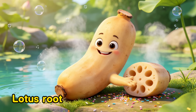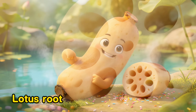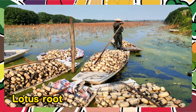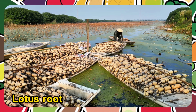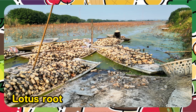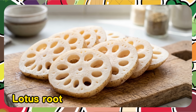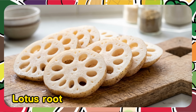I'm lotus root. I have beautiful holes inside that look like a secret lace. Let's go find lotus root. Wow! Look at the holes. This is lotus root. Can you say lotus root? It has little holes inside. So cool! Trying new shapes makes eating fun. Let's take a bite. Crunch!